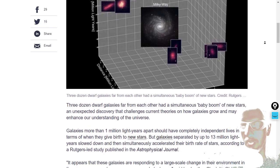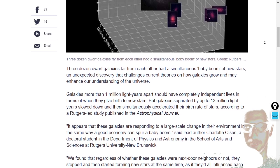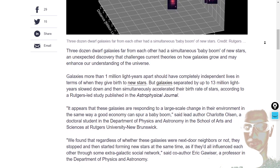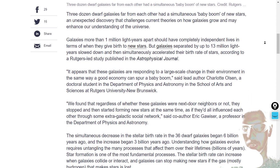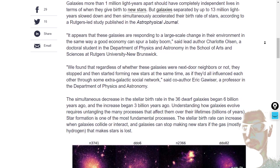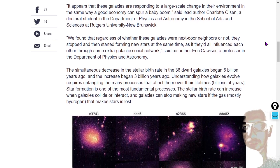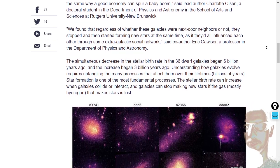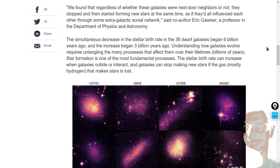interesting that we saw a dozen galaxies separated by up to 13 million light years simultaneously accelerated their, quote, birth rate, end quote, of stars, according to a paper led by Rutgers in the Astrophysical Journal. It appears that these galaxies are responding to a large-scale change in their environment in the same way a good economy can spur a baby boom. We found that regardless of whether these galaxies were next-door neighbors or not, they stopped and then started forming new stars at the same time. So this has to do with their emission spectral outputs.